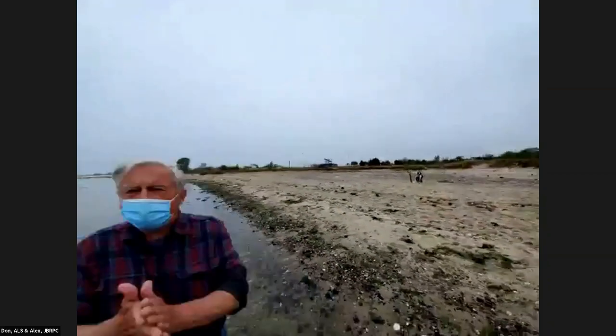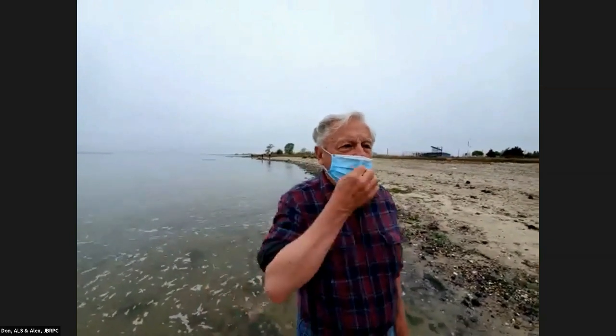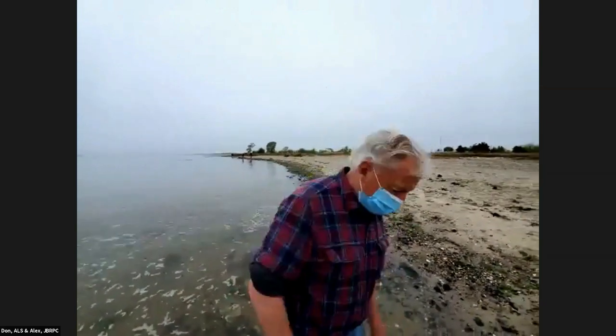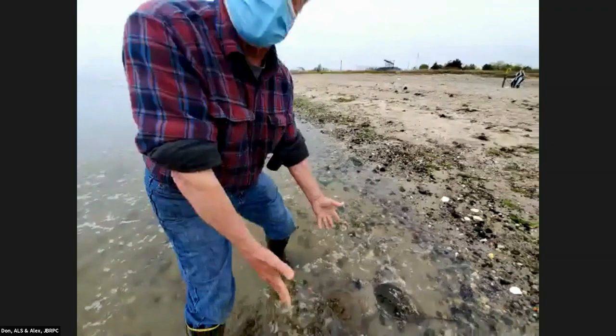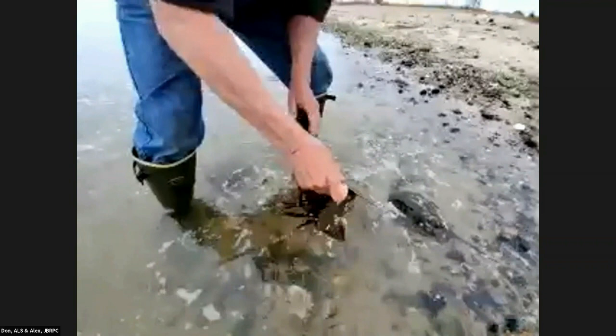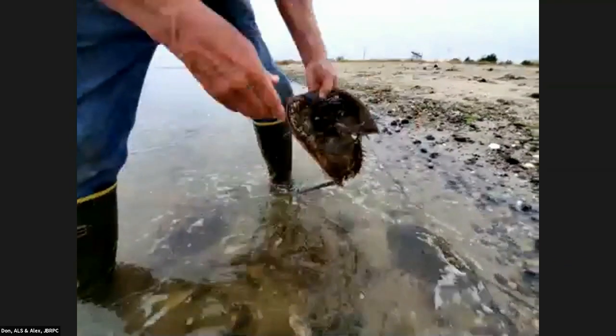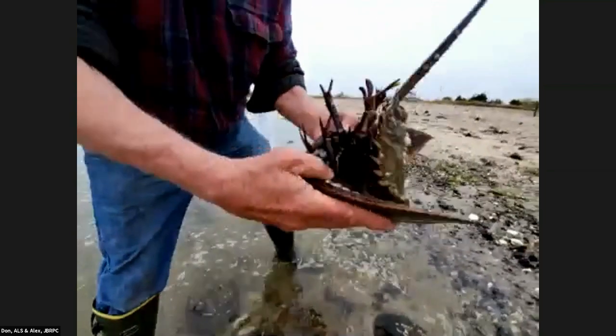So today, our special guest is none other than the horseshoe crab, the Atlantic horseshoe crab, Limulus polyphemus. And with me right here is a little cluster. So here we have a nice little male. And there's one, two, three males associated with a big female. Now we can tell the male from the female.